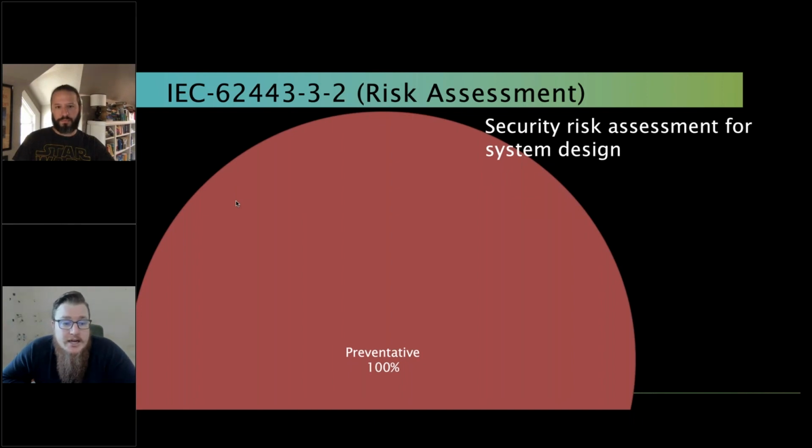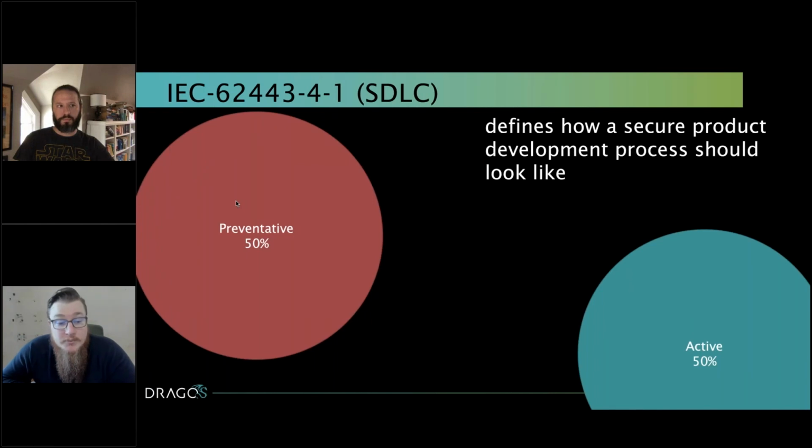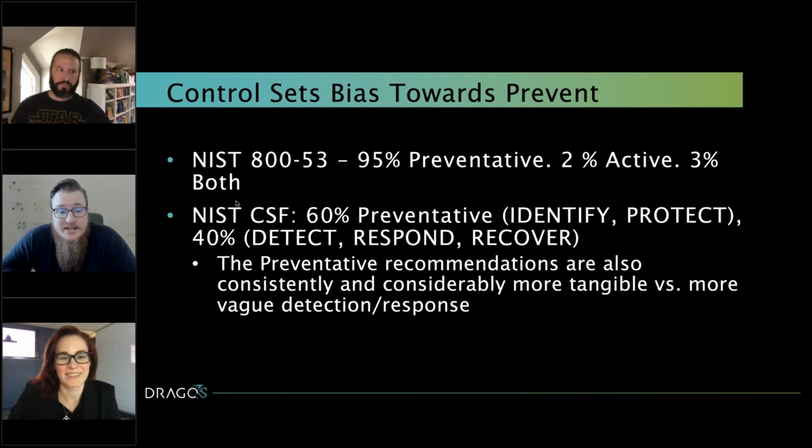Next. When you look at it from a system and technical perspective, 85 versus 15% split. So what's actually going into the requirements of these systems? Next. When you look at it from an SDL perspective, it's actually a little bit better, 50-50. So as we're trying to develop more secure products, and what does that process look like, it captures a nice balance, even though I would say in this case, the preventative is very prescriptive, and the responsive and the active is very high level, like you should monitor. Next. On the component technical details, in terms of components and products and the components that go into it, 85-15. Next. And we look at NIST 800 series and similar, 95-5, and then NIST cybersecurity framework, 60-40.